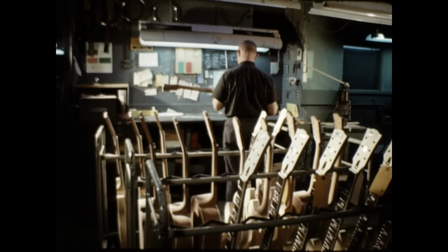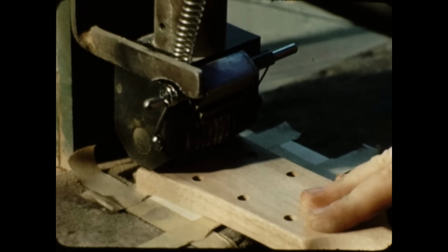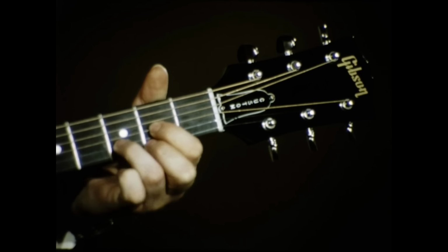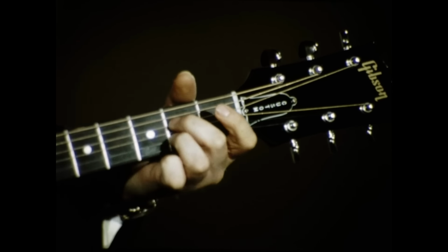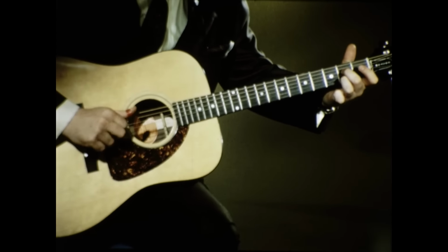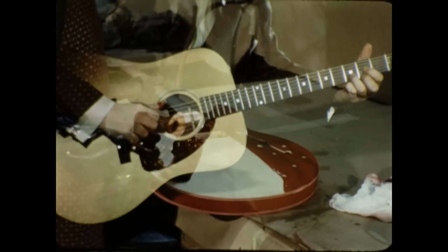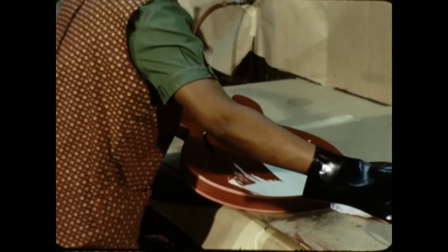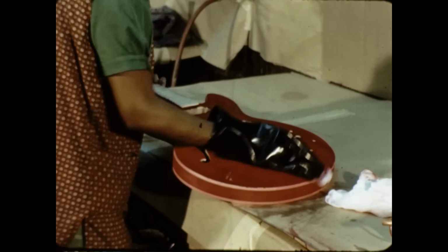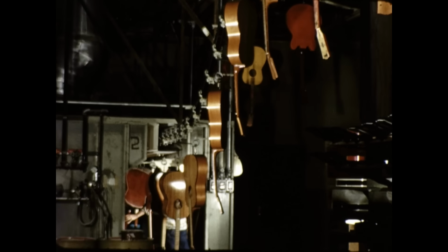Until this moment, each unfinished guitar has no identity of its own. Now it becomes a guitar. It has passed all the tests and deserves its own individual mark. Some are filled to smooth all surfaces, followed by individual coats of sealer. Then dried in an overhead oven between each coat.